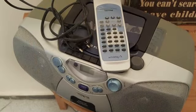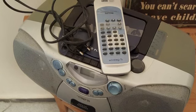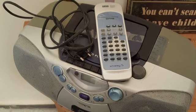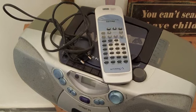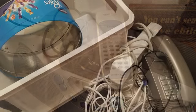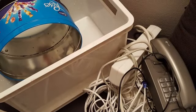Maybe you've bought a new mobile phone and you've still got ones from 3 years ago, maybe you can let them go. The same with any kind of stereo equipment. I had this old radio and DVD player from my daughter's room, it didn't work, so that is out the door.